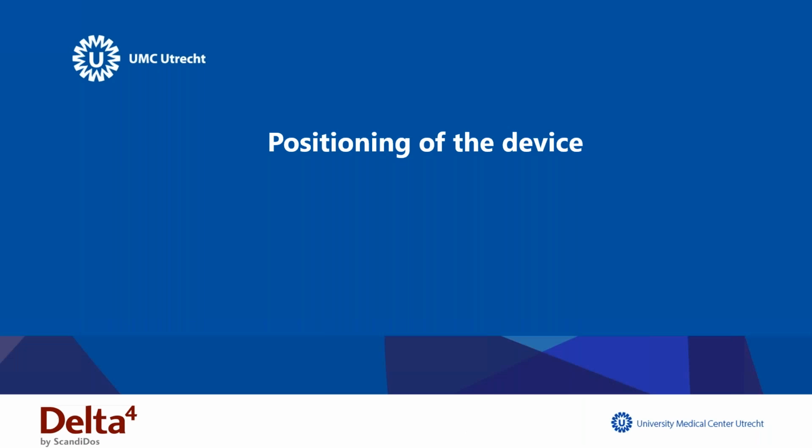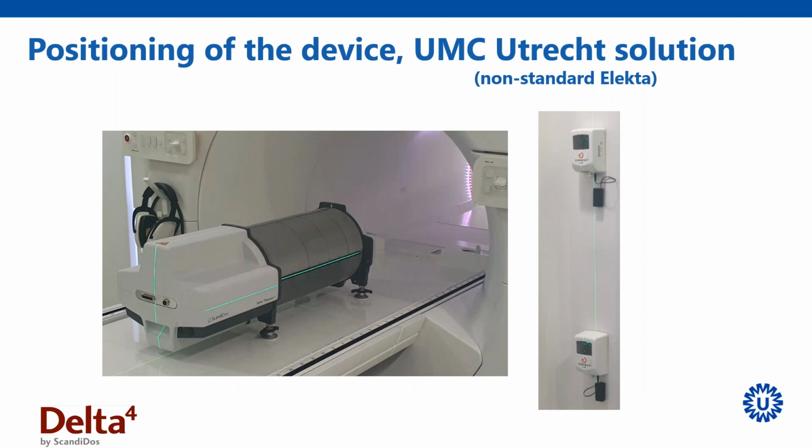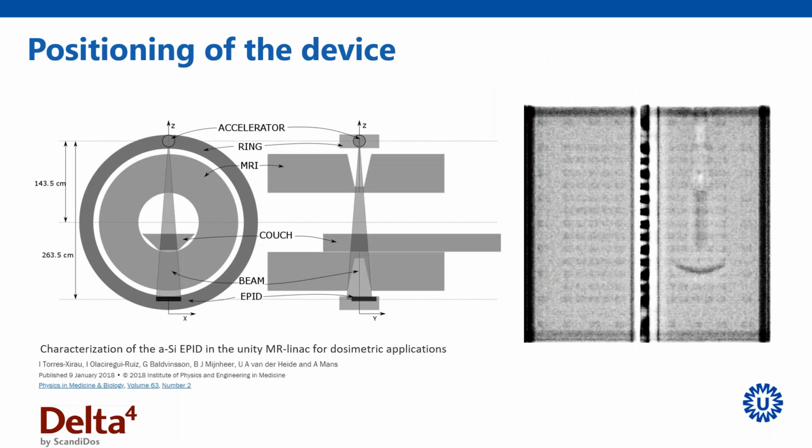Then something about the positioning of the device. It can actually be very hard to do because in Utrecht we can use a laser system, which is a non-standard Elekta solution. It's actually made by ourselves, and in this way we can position our phantom quite well, but it's still not in the place where you wanted it to be, because you have to move your phantom into the bore to treat it over there. But this could be very helpful in placing your phantom. Like I said, it's a UMC Utrecht solution, and it doesn't come standard with the Unity machine.